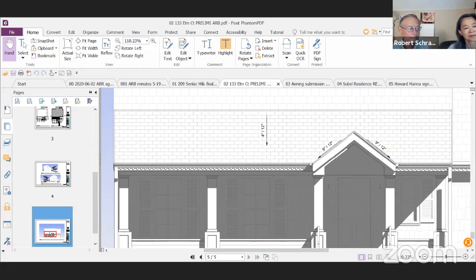I guess I would say I do think this could be studied at the level of detail versus kind of resubmitting for preliminary. And I think the concept of a porch on this house is sound.